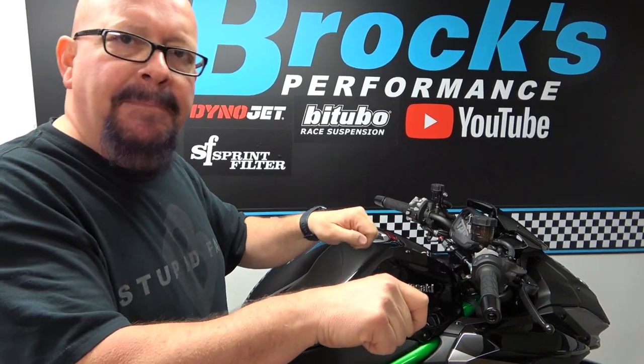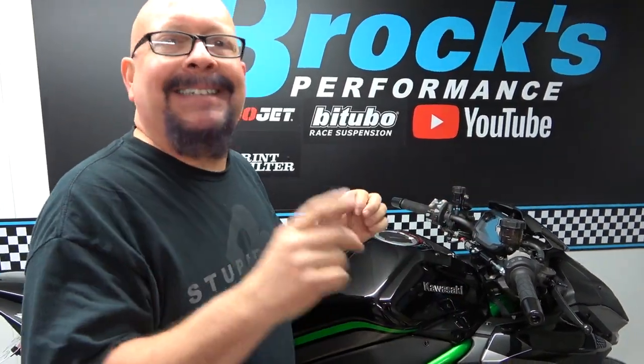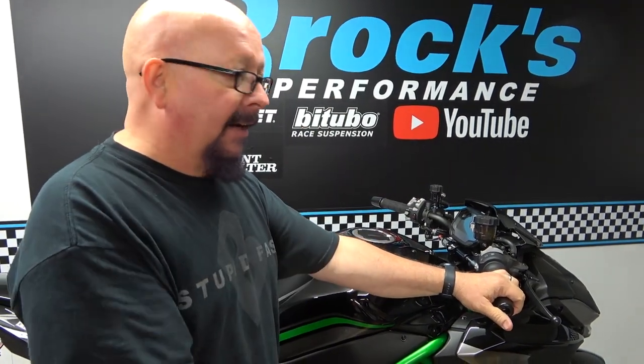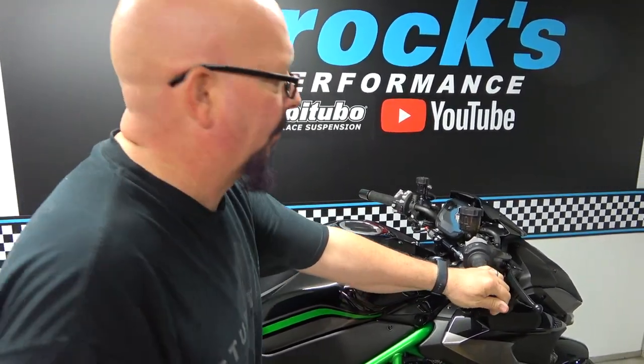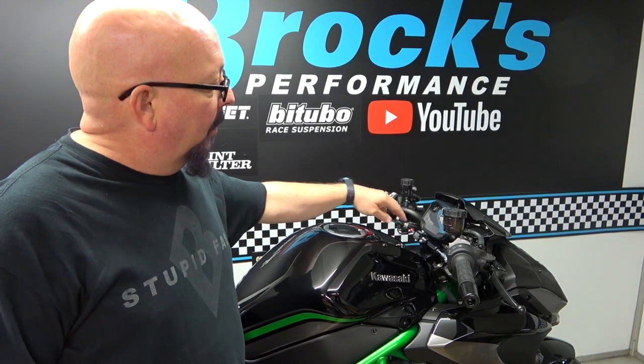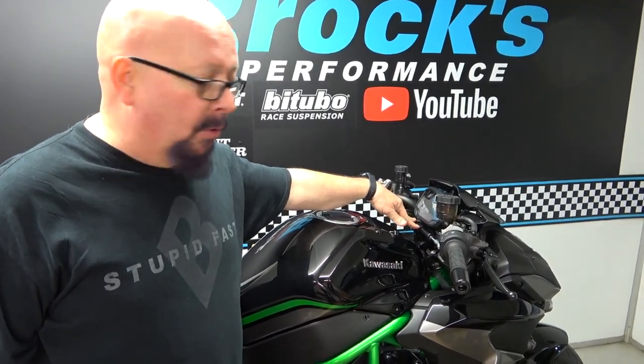Could you feel some damping? Yes, but some dampening is not what you need when you've got a bike capable of running 186 miles an hour or 300 kilometers per hour, and most of it getting there is on the back wheel. So we work with them. They came up with special valving for us.